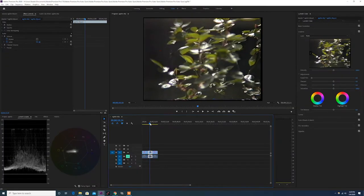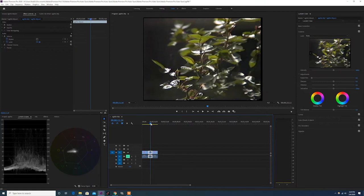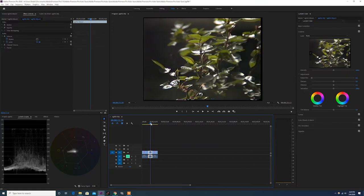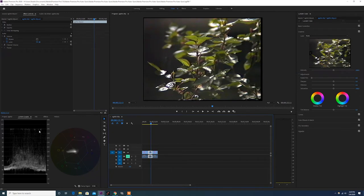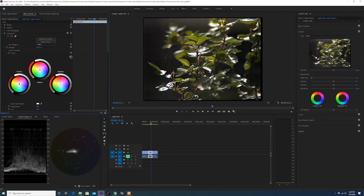Moving on to our second clip here. I believe this one was at f1.8 and shutter speed of 1 over 8,000. You can see the blurry background is just beautiful on this camera. Taking a look at the scope, our highlights are slightly blown out, but because there are so few dotted around the leaves, I think it looks great. We can bring our shadows down a little bit though, which is what I'll do right now. Take this down just until right there.